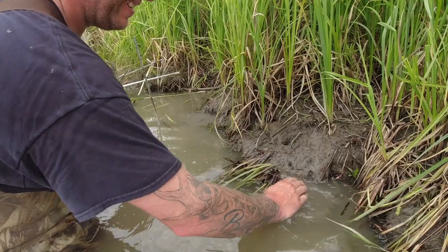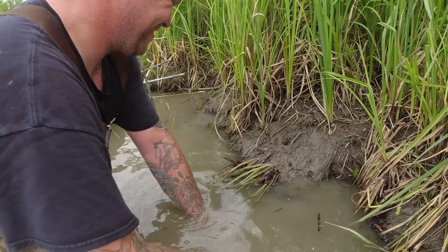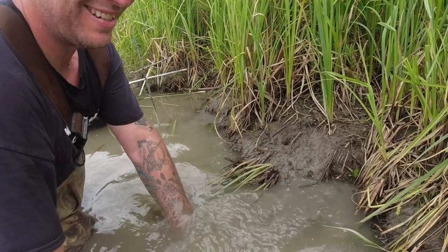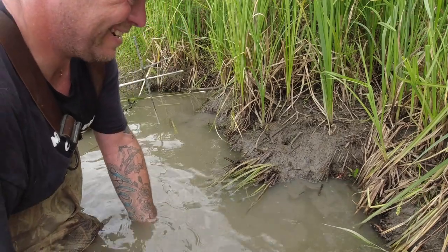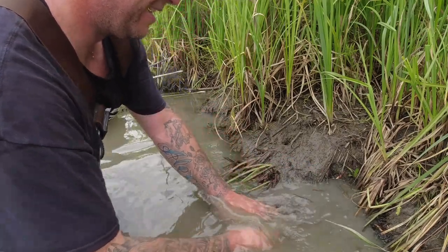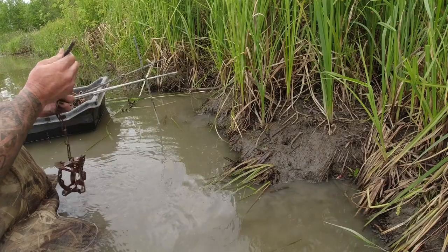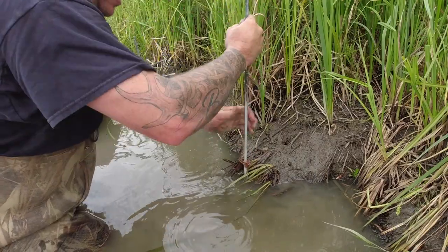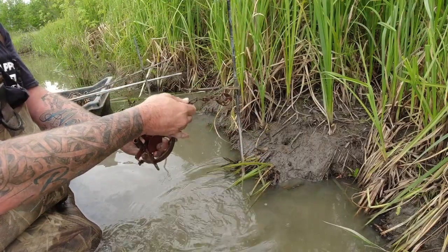And we got some activity here. We're gonna build up this bottom here a little bit. I want them to climb out where they've been climbing out all this time. Okay, that's gonna be perfect right there. I don't think anything of it. Get that all secure in case the raccoon comes along.